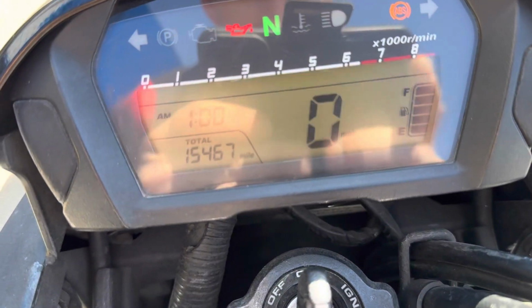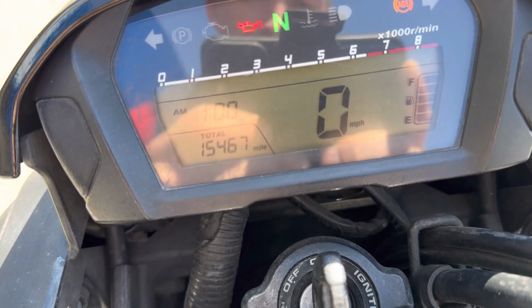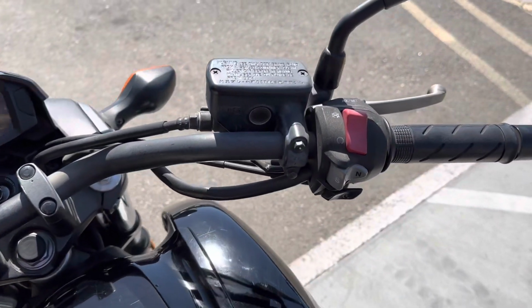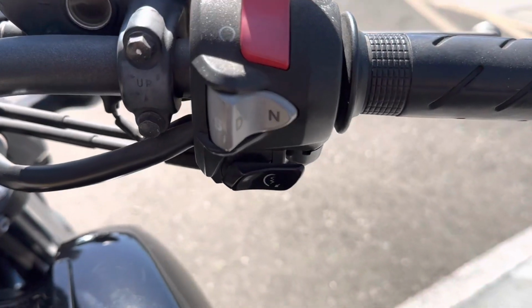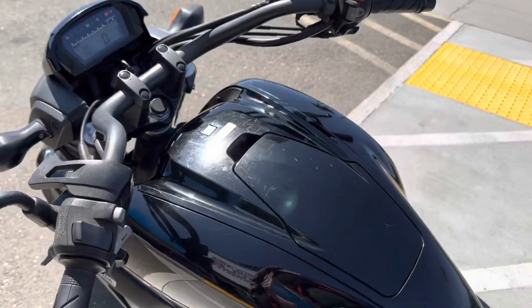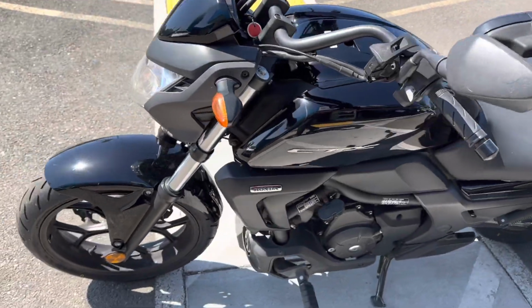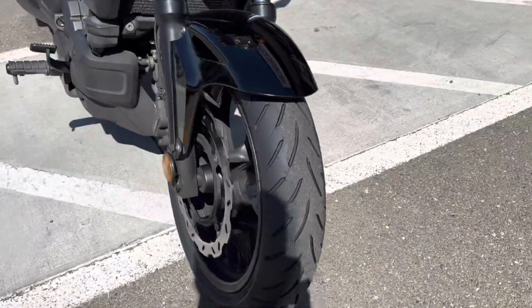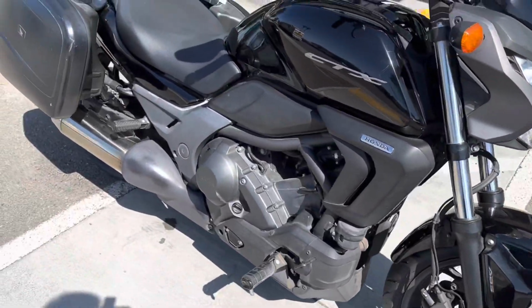Bike has only 15,467 miles on the odometer. This bike is the dual clutch transmission, no clutch lever, basically put it in drive and go. This bike has ABS brakes, new tires, front and rear.